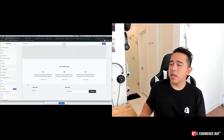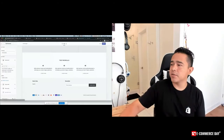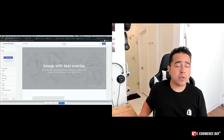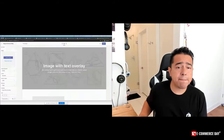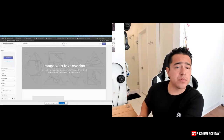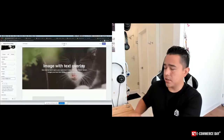Perfect. Now, when you click on each different section, the individual settings will be in there. So I'm going to click on testimonial. This is where you cut and paste your actual text. And you'll see it right here change. Perfect. So say I want to go ahead and add an image, right? I'm going to go ahead and add an image. Beautiful. How beautiful does that look?